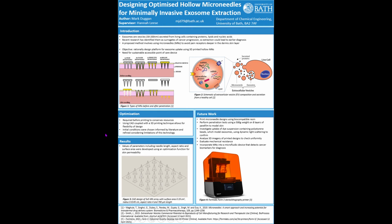this allows for flexibility. So the results you can see here is a CAD design of a 5x5 microneedle array with surface area of individual microneedles of 0.19 centimeters squared, radius 0.0145 centimeters, aspect ratio of 4, and a length of 700 micrometers. And the value of these parameters were optimized using a function best suited for skin permeability.